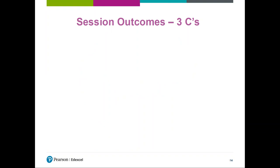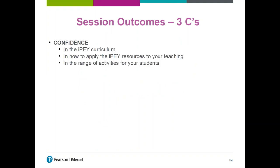So the first C is that it should give the staff who attend confidence. So not only confidence in the early years curriculum, that they feel confident that the work there is suitable for their children and that they can use it in their school, but also the confidence to apply it to their teaching, and the confidence to use the different range of activities with their students.